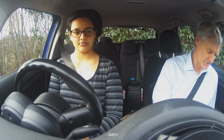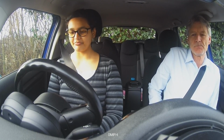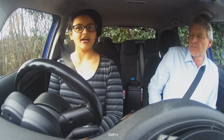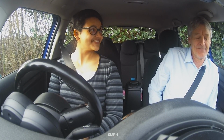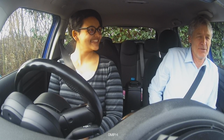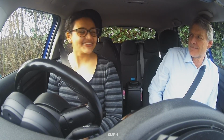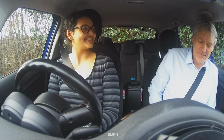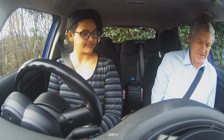Tell me how you check your brake lights are working. You press your brake and then you go outside and you see if the brake lights are on. How would you go outside if you're pressing the brake? You see the reflection in a mirror, or you ask someone to press the brake pedal and you get somebody to help. Good stuff. Right, go on, start your stuff.